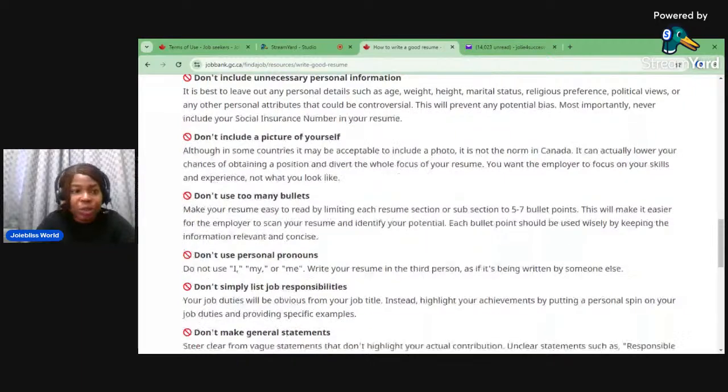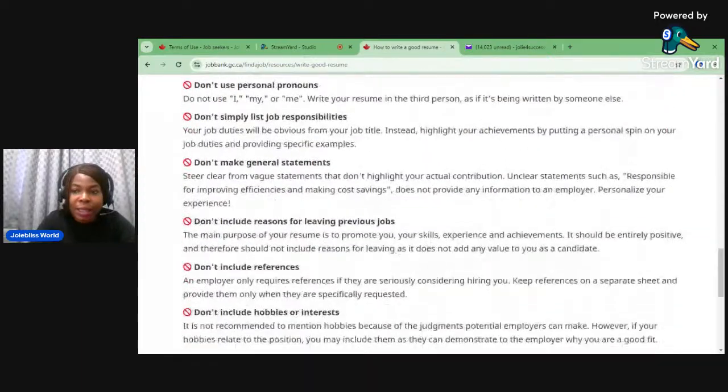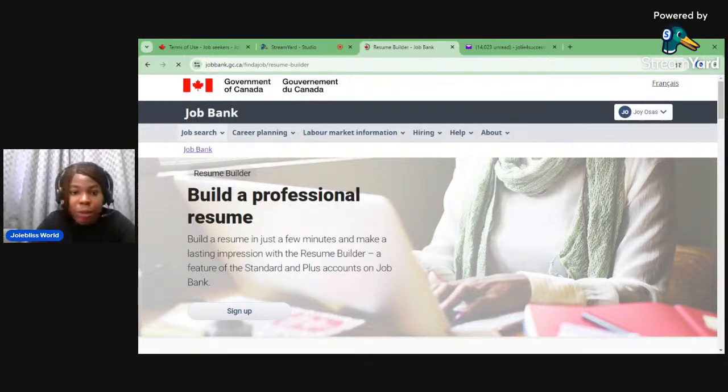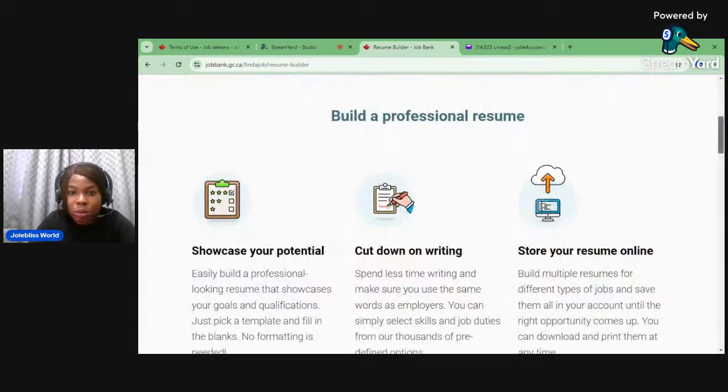You are going to use an email address that they can contact you with. There are many, so you can go read them up. So we want to create a professional resume in few minutes. Sign up for a job bank account to use this. We have already signed up. So now let's go to the resume builder too.